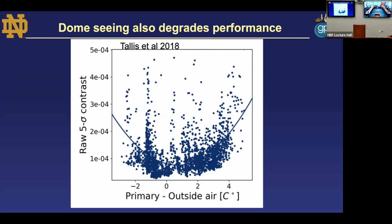The reason this got found and published is that, while everyone believes this is true, there aren't any really recent data publications, and nothing with AO that we could find. And there is a substantial decrease in GPI's performance.